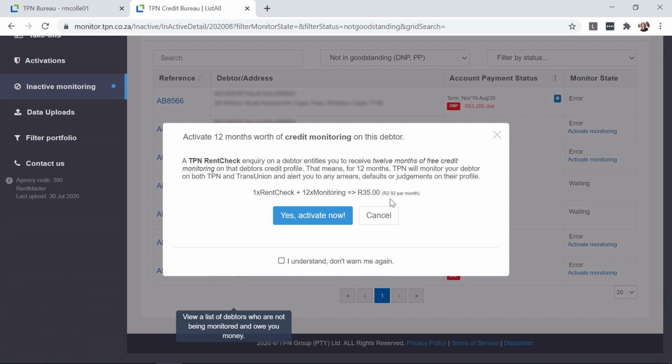Well, this is exactly right, Michelle. When you've got a tenant that you need to engage with that's owing up to 50,000, we need to ensure that we're monitoring and we're acting proactively. And when you look at 50,000 versus 2 rand, that seems like a no-brainer solution, to be quite honest.